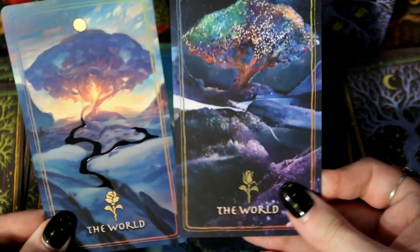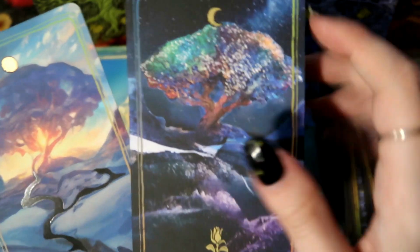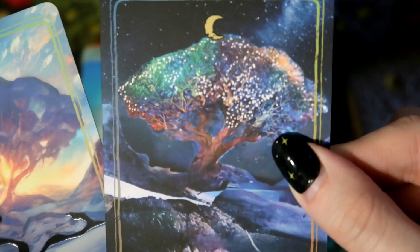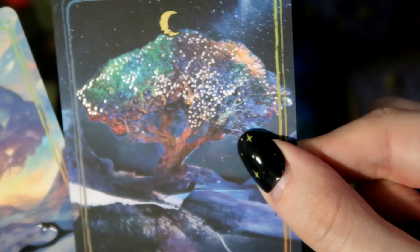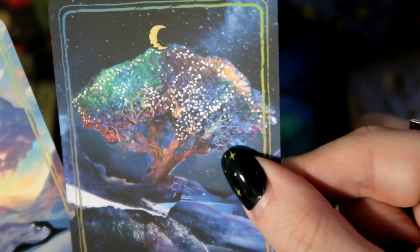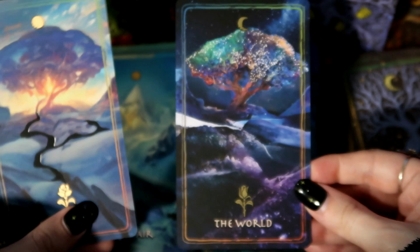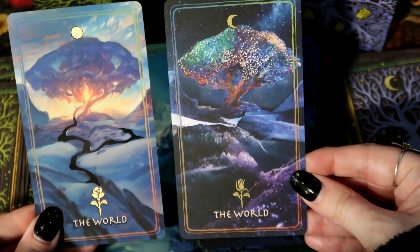So this tree I love. This is probably my favorite card, because if you see the coloration of this tree, and look at this, it is almost like it's moving. The tree looks alive. Oh, this is such a beautiful card. It almost looks like all the chakras in the tree.